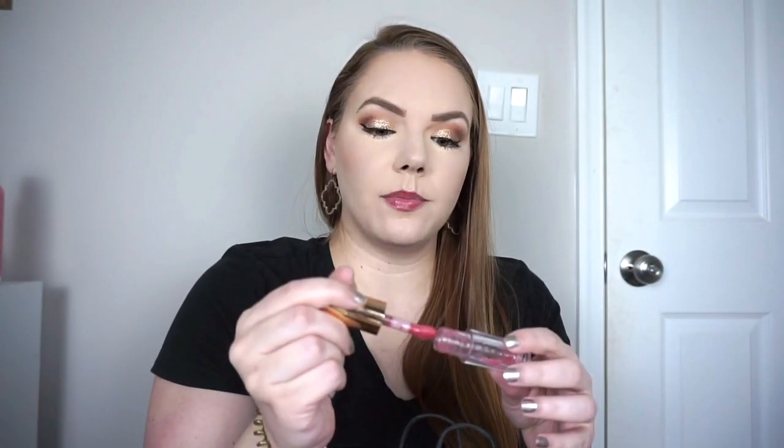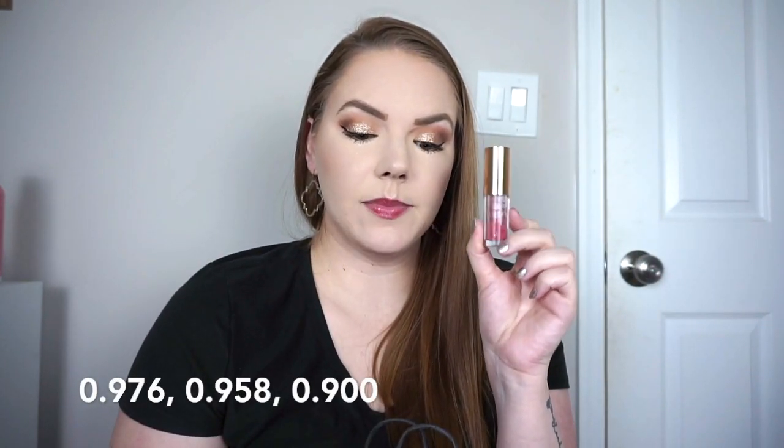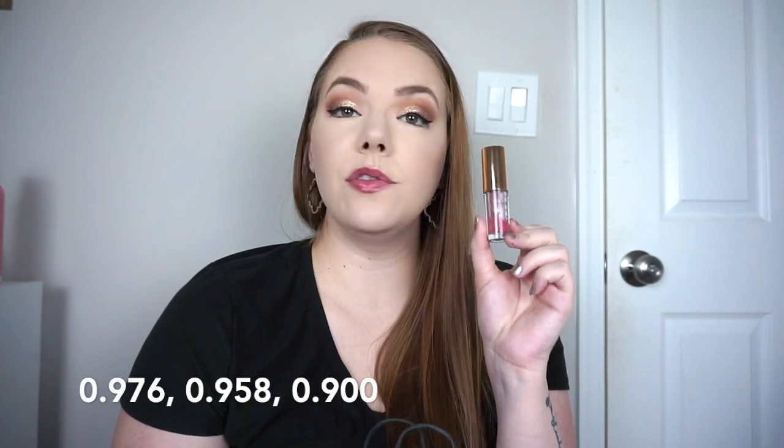I used up Maple Drip last year and got through it so quickly I knew I would again. This gloss started at 0.976, last update 0.958, all used up 0.900. So I finished 2 full-size glosses since last update. So I think between the 2 of these, it took me like 2.5 weeks to finish these up, and then I started working on something else.